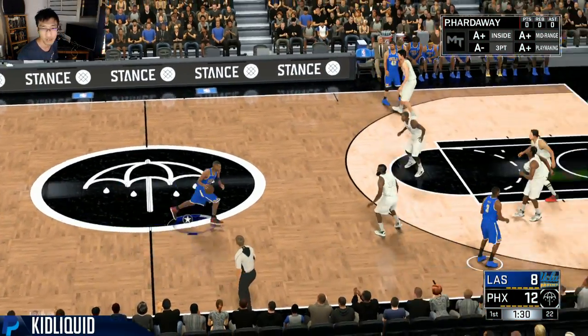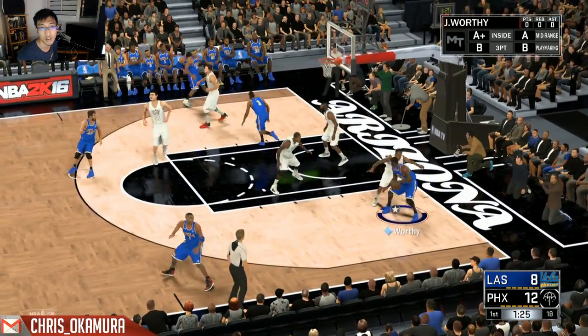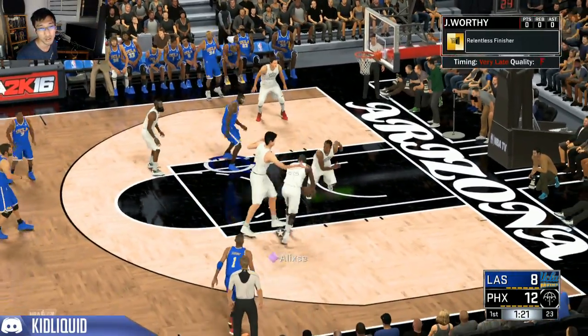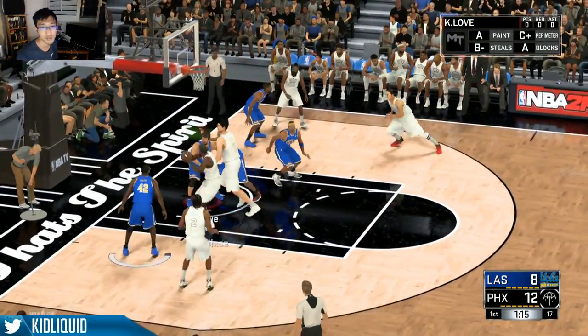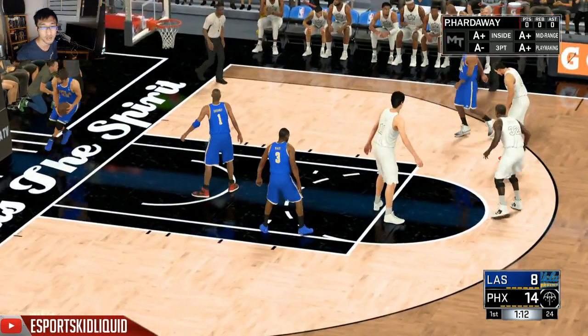A platoon swap here for Phoenix. Hardaway passes to Worthy. And the rejection by Leonard. Hardaway against Johnson. And it's in off the backboard. Timeout.